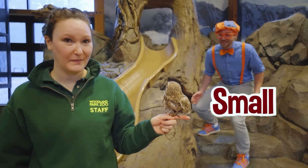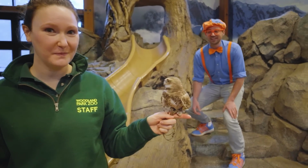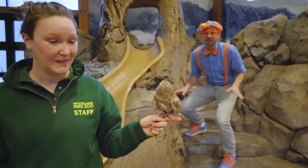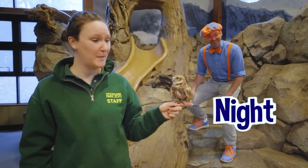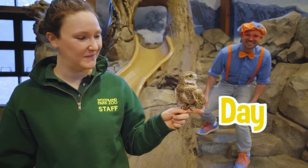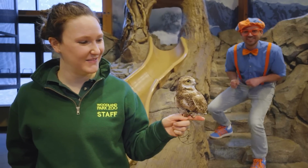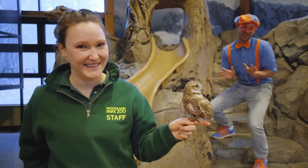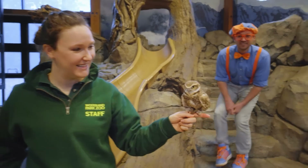Wow, and Papu is so small. Is it a little baby? No, Papu is full grown. Is it like other owls where they go out at night and look for food? Other owls are nocturnal, which means they're awake at night, but Papu is diurnal. He's awake during the day. Whoa, that is so cool. Papu is so cute. Wow, I just want to pet him. He's so cute, but I'm not gonna. Can I take a closer look? Sure.